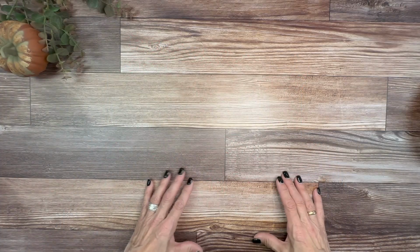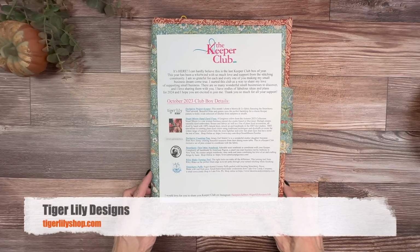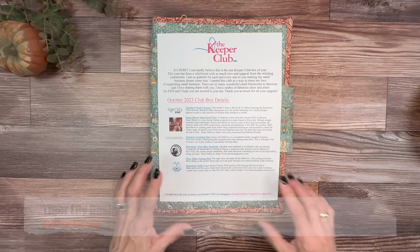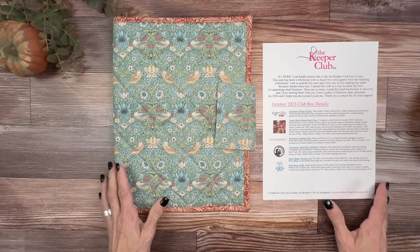Another item that arrived this week was my Keeper Club box. The Keeper Club is done by Carrie of Tiger Lily Designs, and each box features a custom keeper along with a number of other things that she curates to make the box complete. This box, oh my gosh, it was amazing.